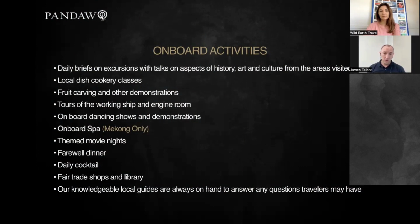So onto the onboard activities. This is something, again, that we focus on. We try to fill your days, give you as many options as possible to keep you entertained. If you're going to be sailing for 7 nights with us, it's going to be very difficult for you to get bored. I'll put it that way. So we have cooking classes, we have fruit carving demonstrations with the chefs on board. We have tours of the ships, which are always very popular. People like to be a bit nosy and see how the crew sleep and work.